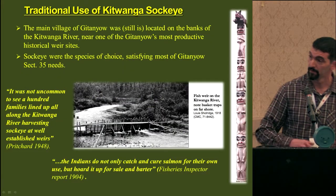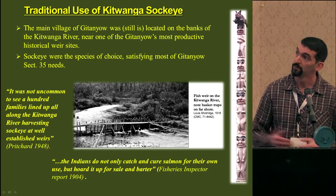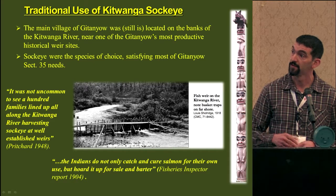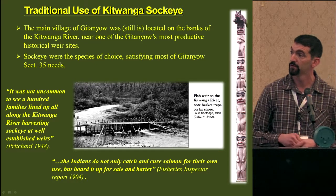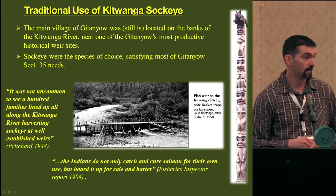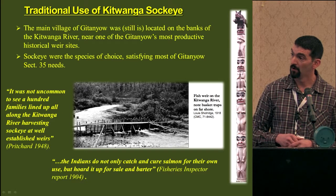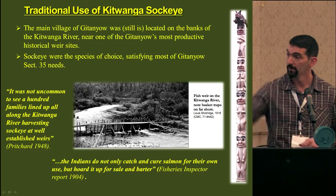Just a little bit more to put towards how many fish there were likely historically. Based on the traditional knowledge, the Kitwanga village was located on the banks of the Kitwanga River, just below the lake. They had traditional weirs. Here's a photo from 1918 from one of the fisheries inspectors, and Pritchard, another fisheries inspector in 1948, talked about it being not uncommon to see hundreds of families lined up along the river harvesting fish. They also sold it in barter.